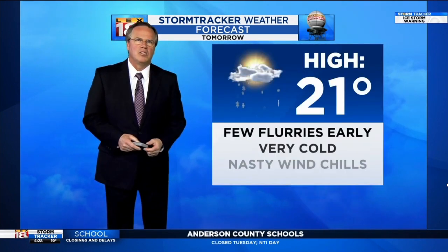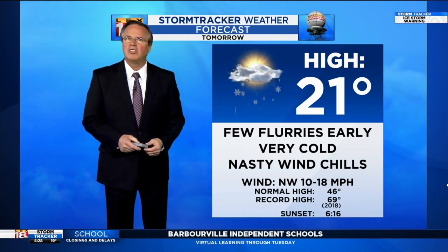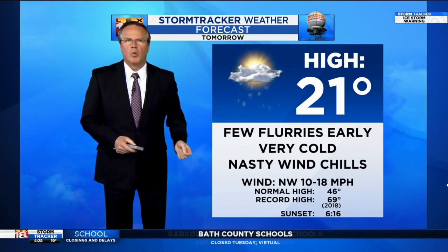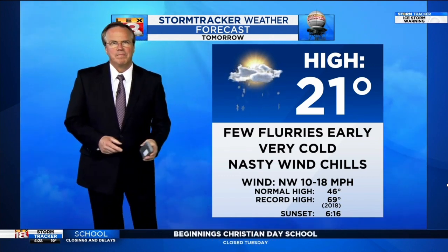Down into the mid-teens tonight. Tomorrow there are a few flurries early. Otherwise, it's a very cold day with nasty wind chills. Highs will be in the low 20s. Those wind chills, single digits, low teens through most of the day.